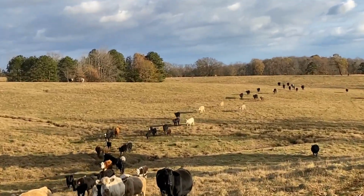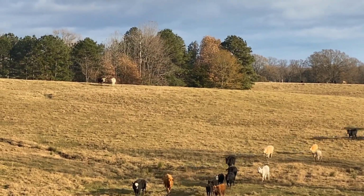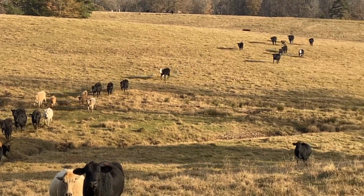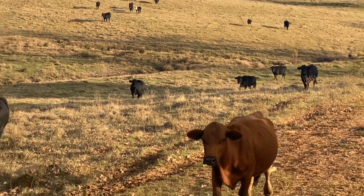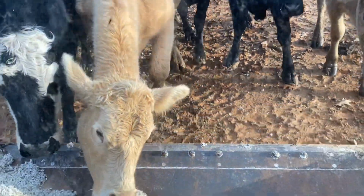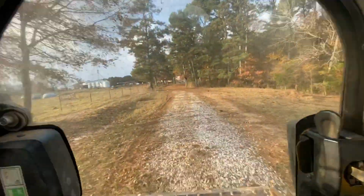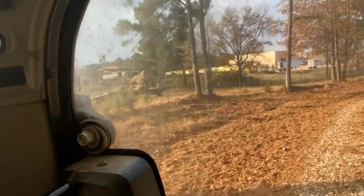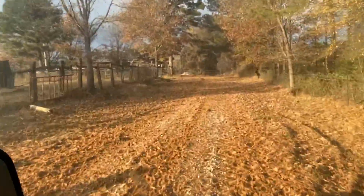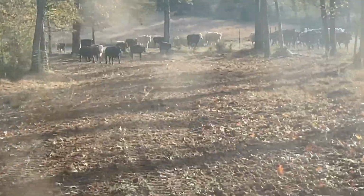There's two of the bulls. You got a big horned Hereford and a big Charolais roaming together. Just right here by the gin. Oh yeah, here they come. My windshield is dirty. Whole gang on their way. I can get in here.